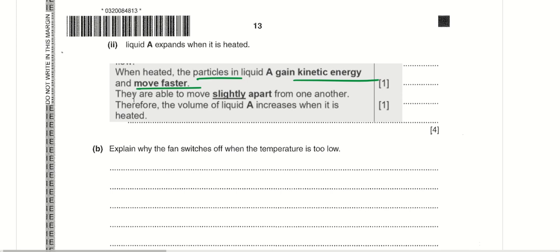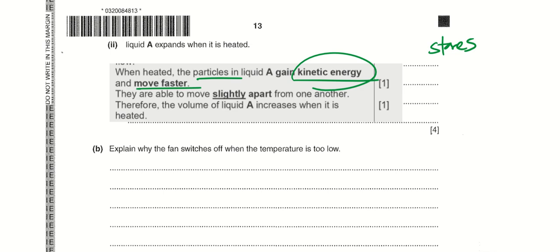So one thing that I didn't really emphasize to you all is that when we are talking about particles, we don't talk about their stores anymore. We talk directly about their kinetic energy and internal potential energy. So we don't need to talk about stores when we're looking at the particles. But when we're talking about the object itself, like liquid or this solid, we then talk about the store, like a ball, the arrow, the bow. We talk about the energy stores. But for particles, we do not need to talk about the stores. We just say that it has high KE or high potential energy.